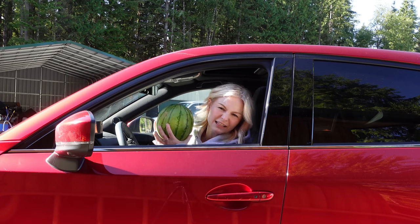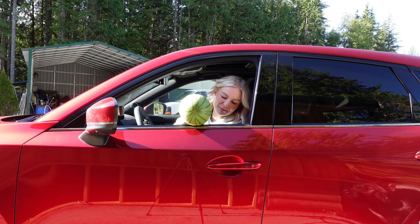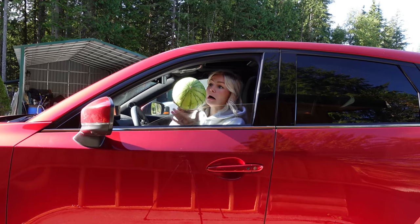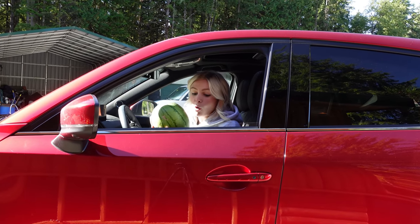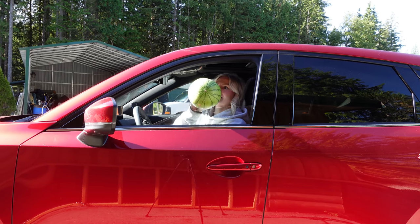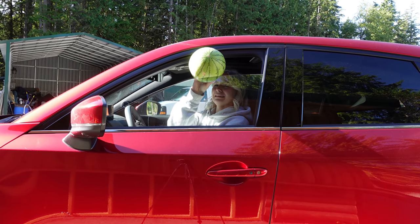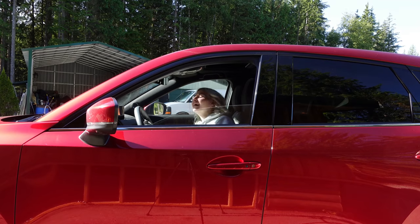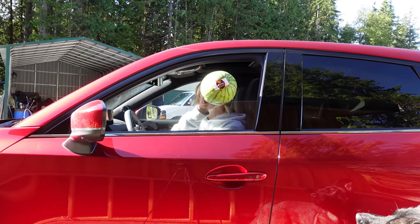Hey, honey, don't worry. I can cut the watermelon. Don't worry about it. Oh, God, there's gonna be watermelon juice all over my car. I think this is a two-person job. Oh, God damn it. What if I just hold it, though? Maybe my car is too smart. Oh, no. Come on. Okay, let's try it again.